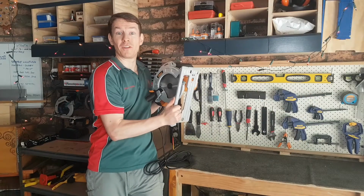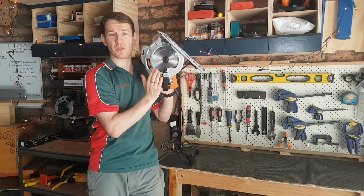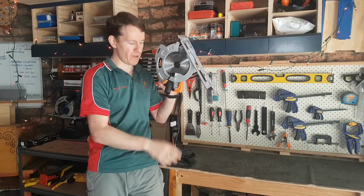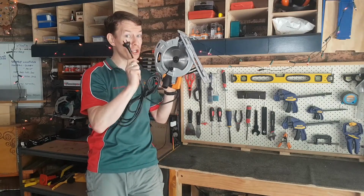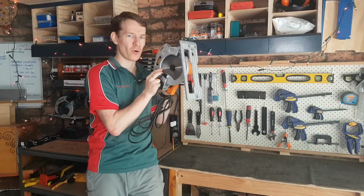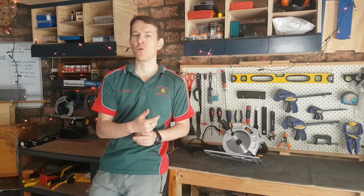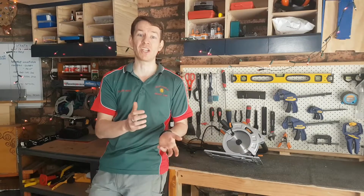Christmas came early to the Fixit Fingers workshop, and you can probably already guess what this 185cm, much bigger, 1800 watt, much more powerful, and importantly, corded circular saw is going to be used for in a project early in the new year.